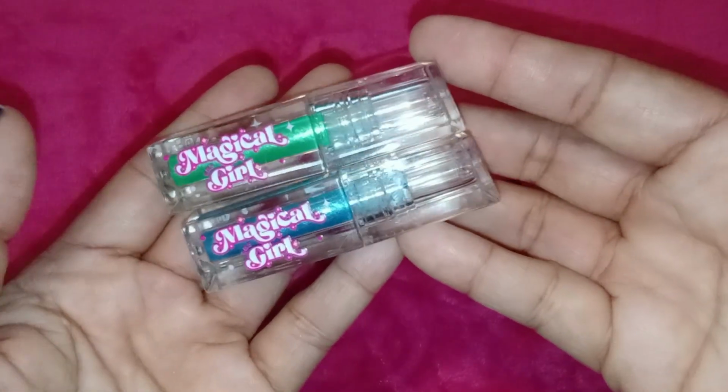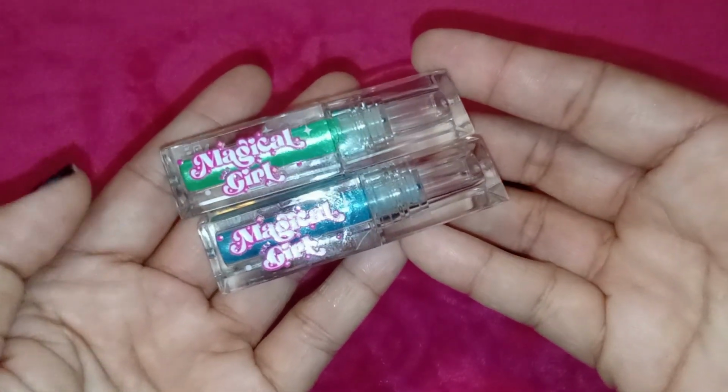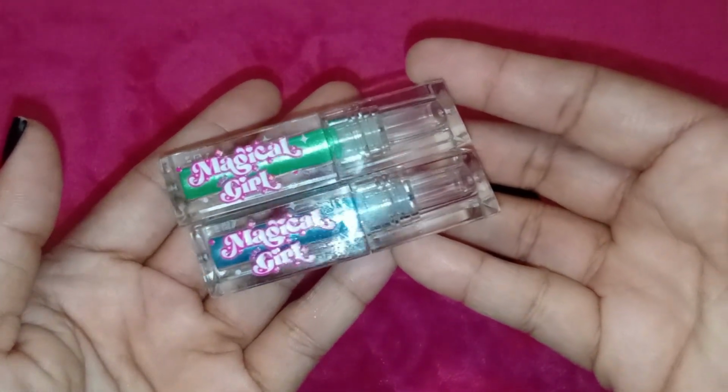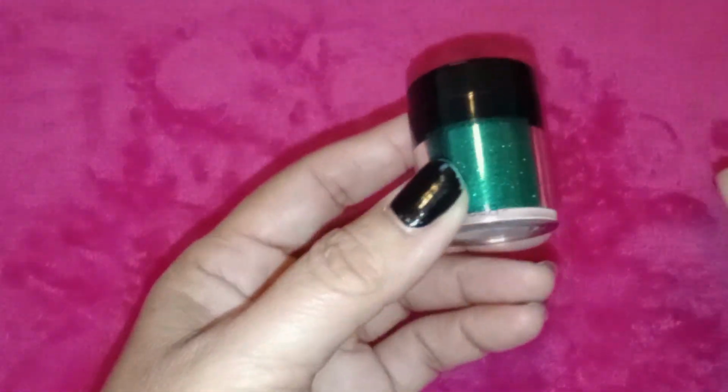I don't know if it was the formula or if I was doing it wrong, but this pretty much showed me that liquid eyeshadows are just not really for me. I'm just going to put these aside and pass these on to a family member or friend, someone that might enjoy them. This last one, I'm actually just going to toss.